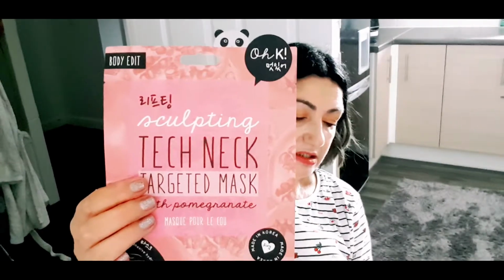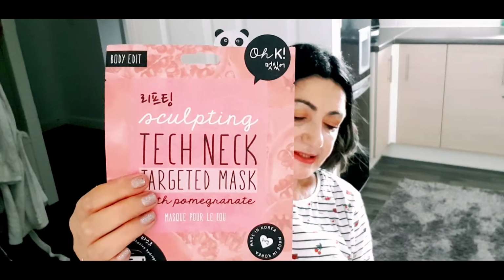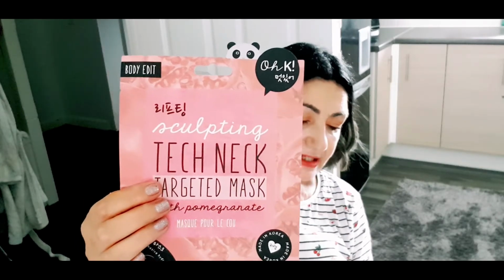Okay, next we have a neck mask. This is by OK. And it's a Pomegranate Sculpting Tech neck mask. If you spend hours hunched over a computer or are glued to your smartphone 24/7 like me, you're likely to be plagued with the pain and wrinkles known as tech neck. I've never heard of tech neck before. So basically it fights against aging, plumps, restores skin, the mask that you never knew you needed. This has a recommend of £7.